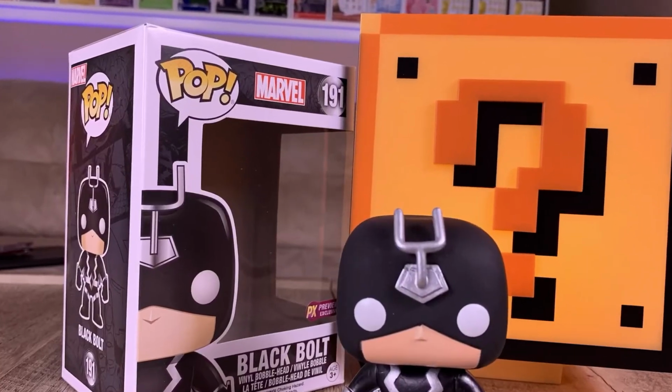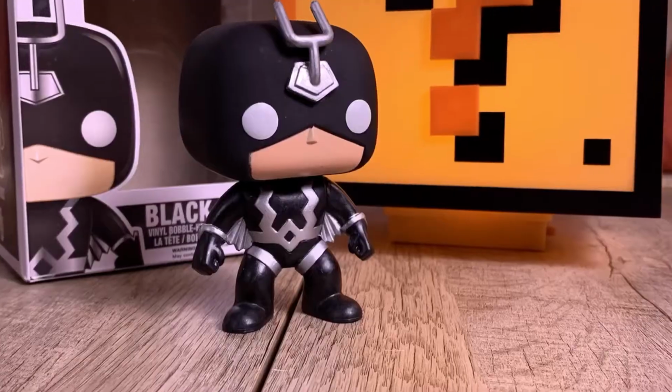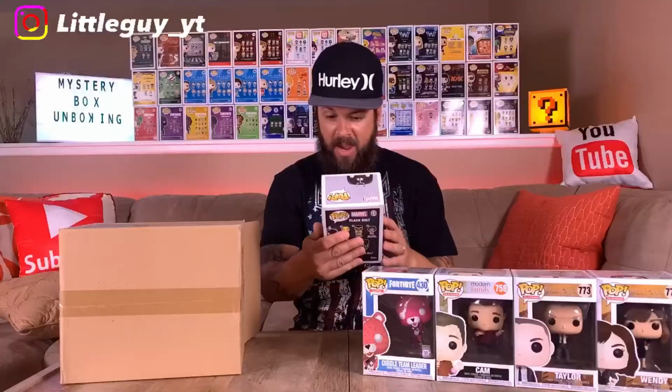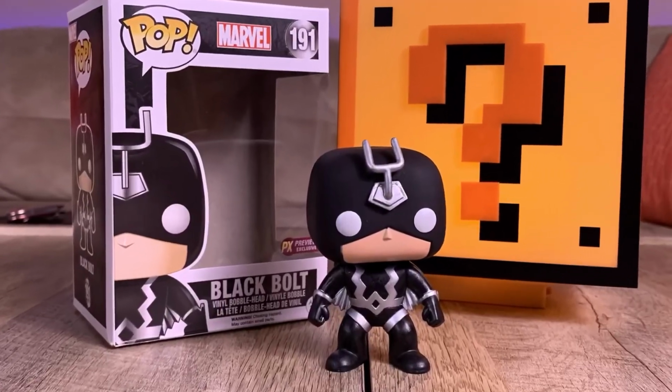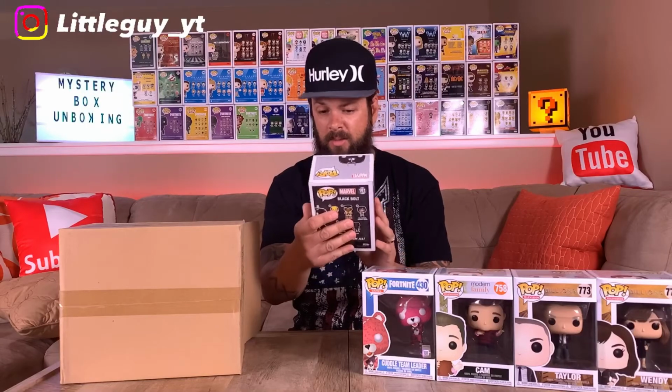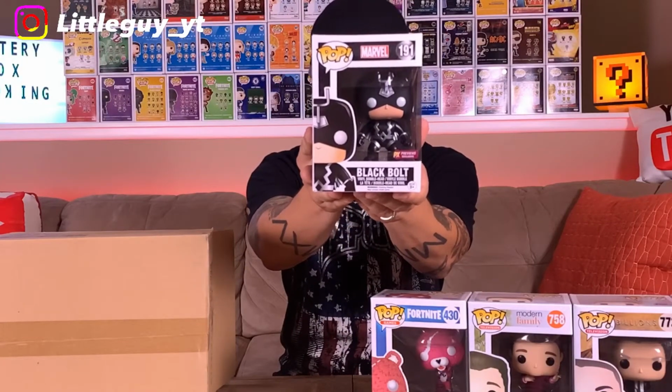Nice. I like the little horns or whatever you want to call it on it. He's got like a nice little gray cape coming on the back of him. Man, just the color on this, like the gray eyes, the whole black, looks super, super cool. I really like it. The color scheme in this is really awesome looking.